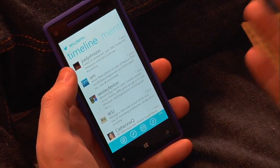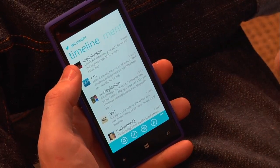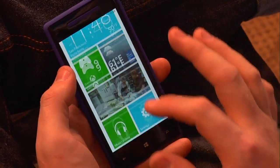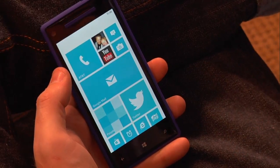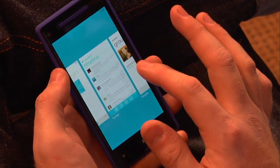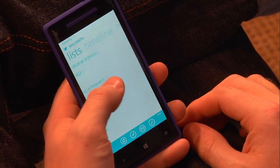Previously, when you multitasked, it was more like fancy app switching. Some apps saved state, mostly Microsoft-provided apps. But if you went back to the home screen, did something else for a little while, and then came back in, it wouldn't save state. The app would relaunch. You activate multitasking by holding down the back button, go back, tap it, and it'll be right back where you were. You come back in exactly the same state.